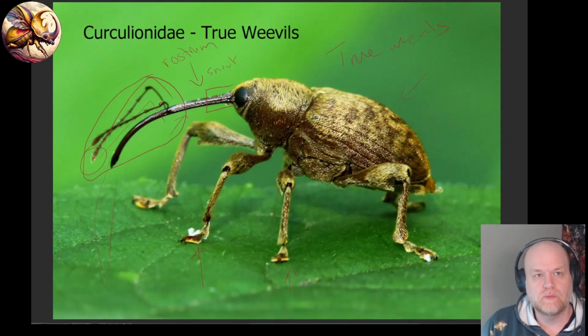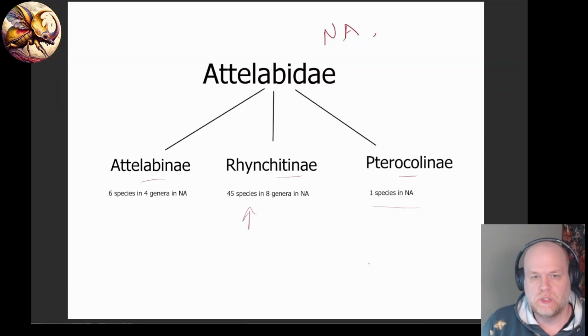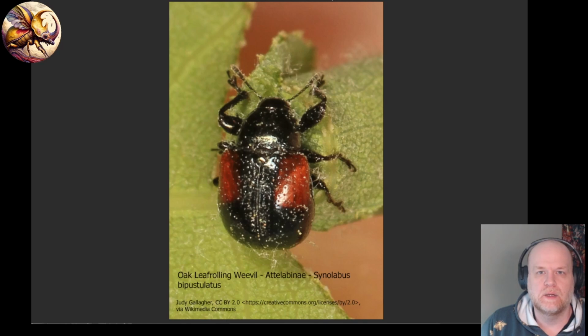First, how do you tell them apart from the Curculionids, right? So the Attelabids tend to be fairly small. They tend to be between 2 and 15 millimeters in length. And they are leaf rollers, so they are generally associated with things like trees and shrubs, where they make their little nests. The prothorax is generally narrower, so let me get a good example.